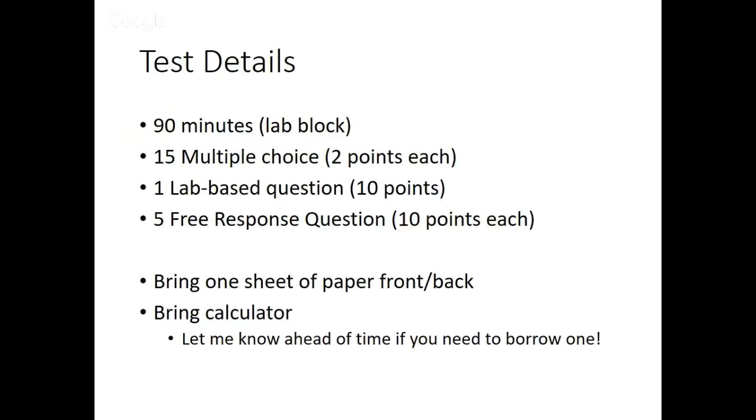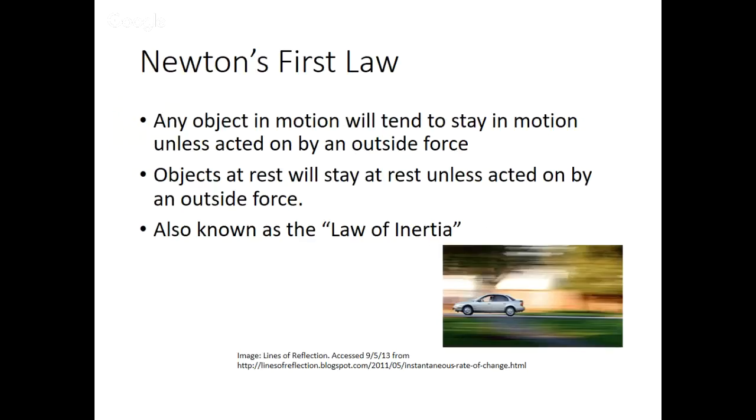All right. And let me know ahead of time if you need to borrow a calculator. I'm not as worried about it this time because we didn't run out of calculators for any class period, so that's good news. But still, to ensure that you get it, probably a good idea to let me know. Once again, I've already put this whole PowerPoint on Canvas. So if you miss something, either A, go back and watch the video, or B, take a look at this PowerPoint on Canvas.